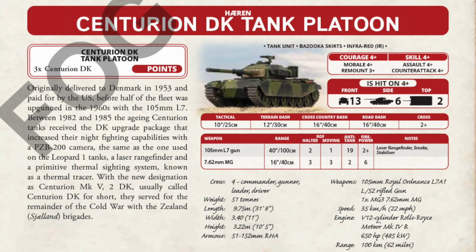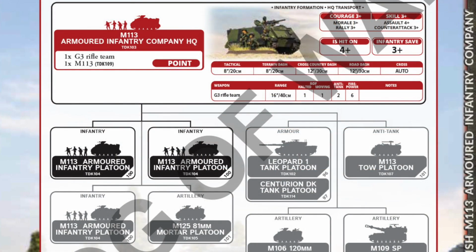The Centurion DKs at this point in history have just completed an upgrade program. These were all armed with the 105mm gun, with a laser rangefinder and an early thermal imaging system called a thermal tracker. The Armoured Infantry Company formation has a similar structure to the tank squadrons.